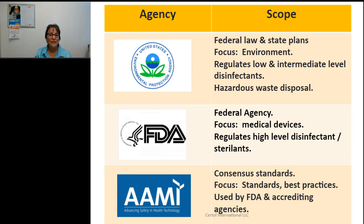Here are a few more agencies that we need to be aware of, especially when it comes to chemicals. The EPA, of course, regulates low and intermediate level surface disinfectants, as well as waste material. Most of you are familiar with the rules that are around now for mercury and amalgam disposal. So that's also part of the EPA. The FDA regulates high-level disinfectants. So when we talk about so-called cold sterile or high-level disinfectants, those are regulated by the FDA.